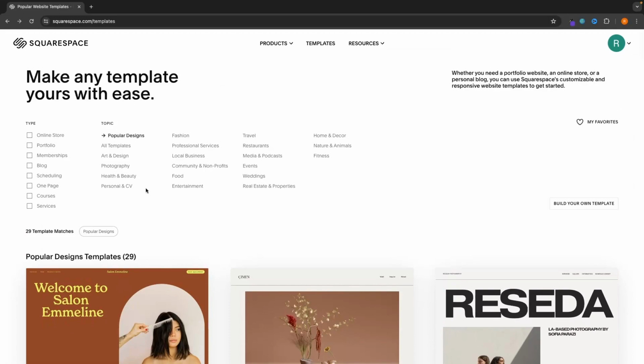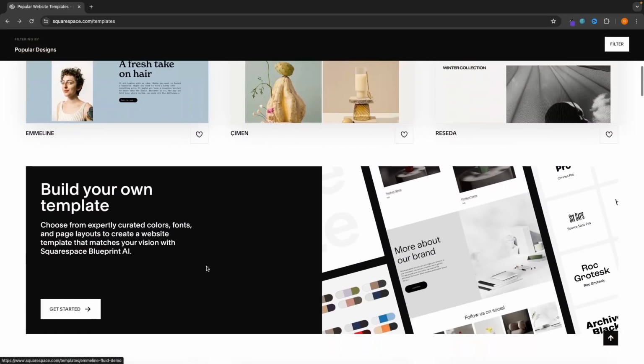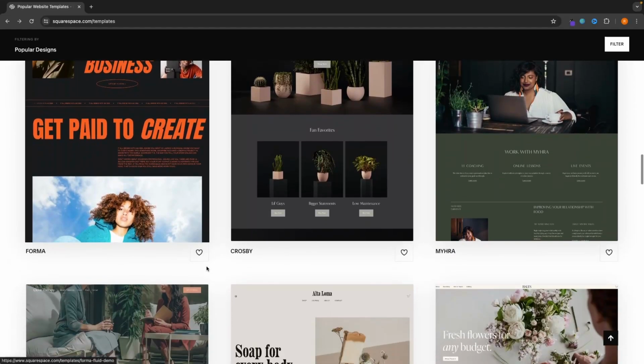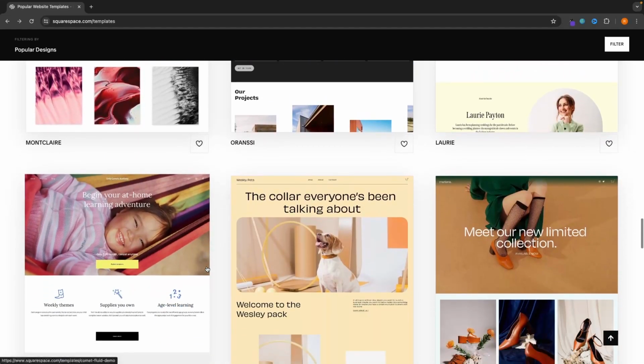However, with only 29 templates to choose from, I would say Squarespace is very much lacking in this department, as if you can't really find a template that looks like the website that you want to build, then you have to do a lot of customization, and this is not ideal as a beginner.